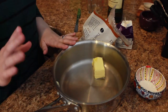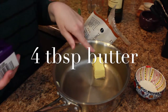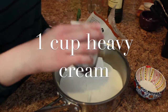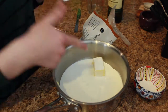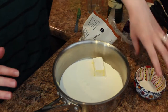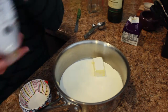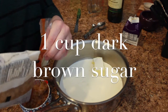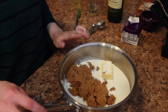Now, while our puddings are cooking in the oven, we're going to make our toffee sauce that goes on top. So we have 4 tablespoons of butter, 1 cup of heavy cream. Again, you could totally sub heavy coconut milk from the can, full fat for this, and you could sub in coconut oil. I think it would totally work. I was just really feeling the full, horrible dairiness of this today. And we want a cup of dark brown sugar. Cook this on the stove for 3 minutes at a boil.